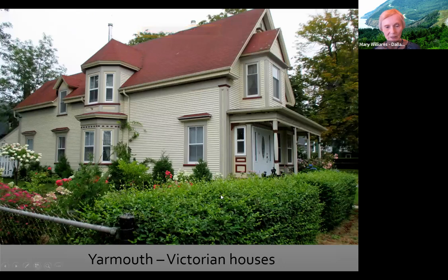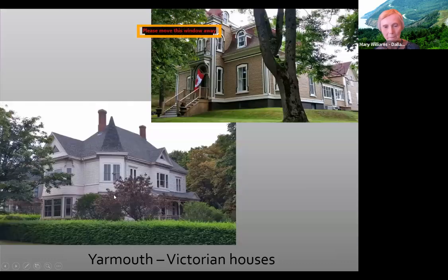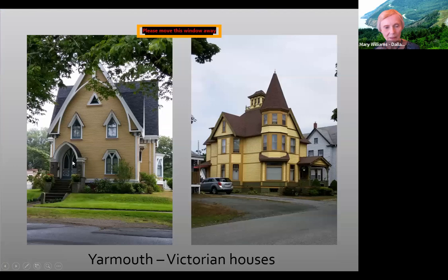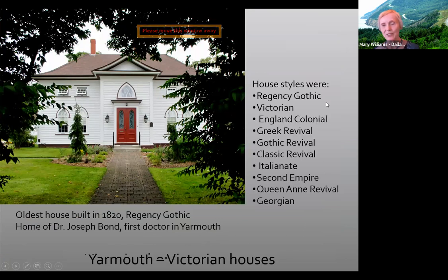So this is one of these lovely side gardens, but you see the little bay windows and this trim that you'll see all over the houses. Different colors. This one's been turned into a B&B. This is like a Gothic house, almost looks like a church. This was the oldest house, built in 1820, Regency Gothic, the home of Dr. Bond, the first doctor.